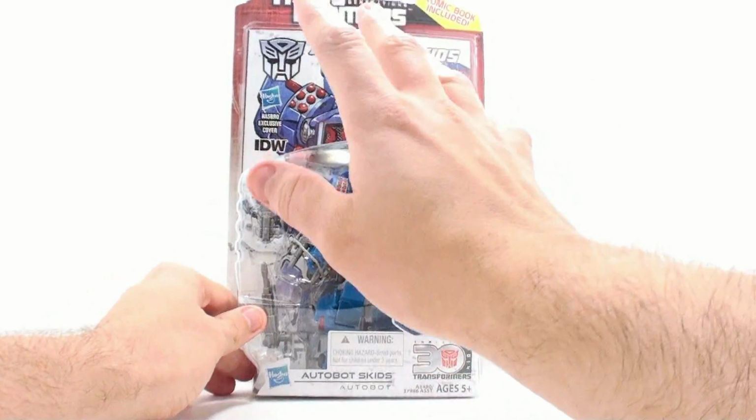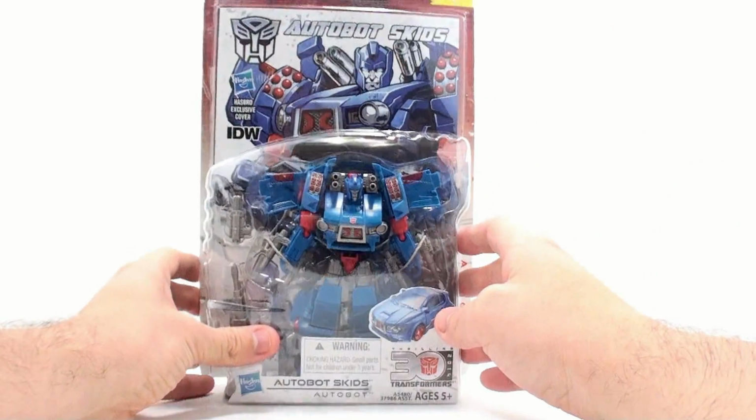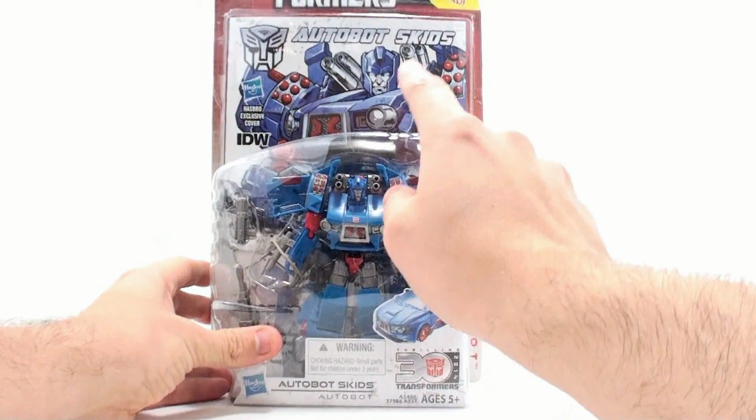You do see that it comes with the Hasbro exclusive cover, which is basically just a comic book. And I am noticing that there is a difference in the color. This is a much lighter blue than the actual cover.